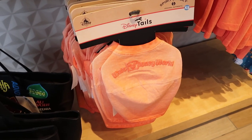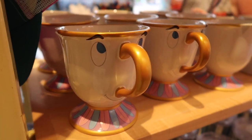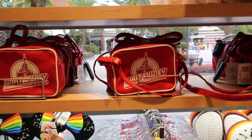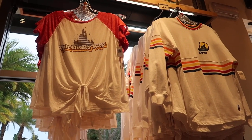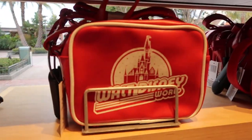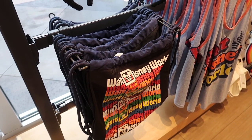They've even got spirit jerseys for your dogs now. What won't they think of? Hey, Chip. I love this bag too. This is the issue with coming in this store. Everything's just so good that I want it all. So I end up buying nothing because I get overwhelmed. But I guess that's better, just buy one thing at a time that you really, really want and slowly build up your collection. Keep it minimal, but things you really, really want.